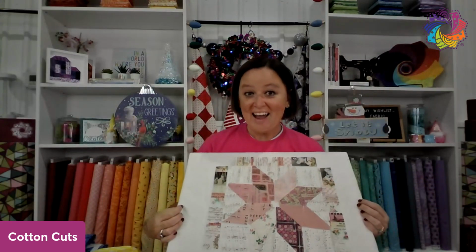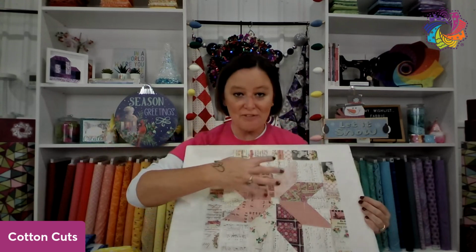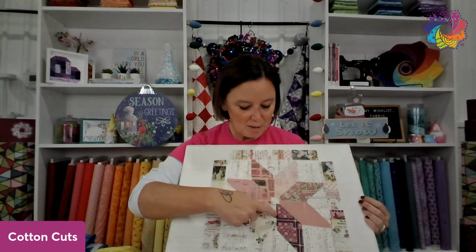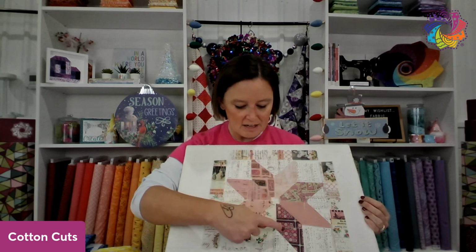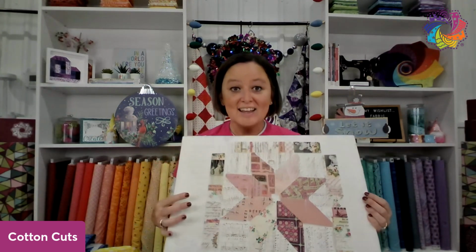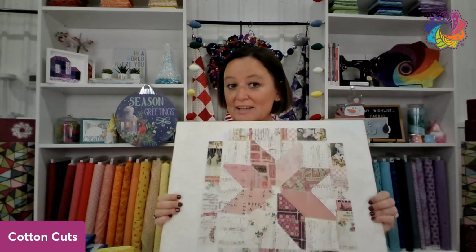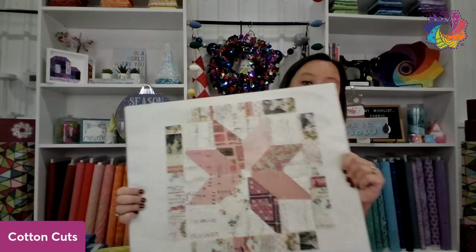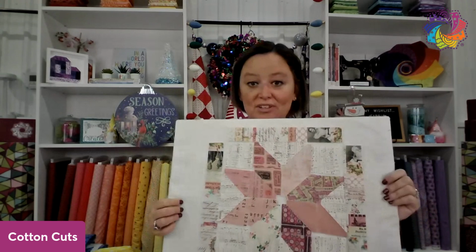I know a lot of people are going scrappy and we're going to shuffle all these fabrics up and see where it goes. I think it would be fun to maybe pick the same fabric here and the same fabric for all the points. The idea is you do you, and you come up with whatever layout for Tim Holtz you want to do. We also supplied sashing strips for this project.